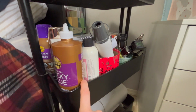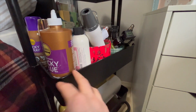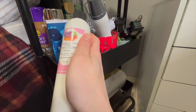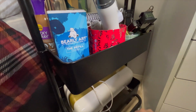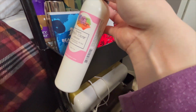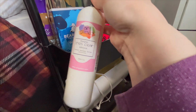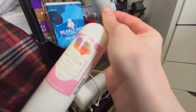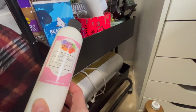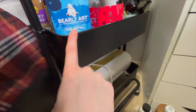So on the second shelf in here, I have a lot of my adhesives and some tools. So I have my Aileen's Tacky Glue. I have my Art Glitter Glue. This is about halfway full. And I have the smaller one, I think it's the 6 ounce or the 4 ounce, that I use for actual crafting that has the precision tip. So when I run out of glue in that smaller one, I add glue from this bigger bottle here. And then I also got the Bearly Art Glue.